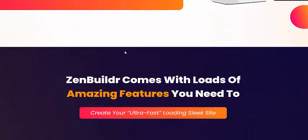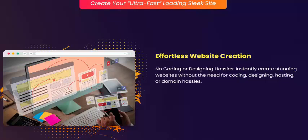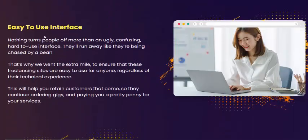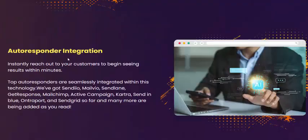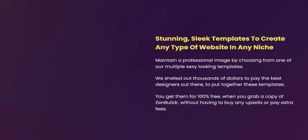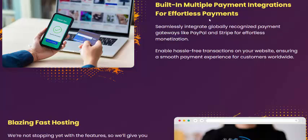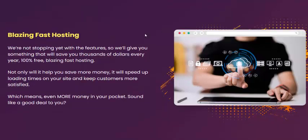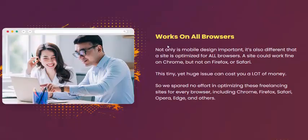Now see ZenBuildr's amazing features: effortless website creation, an easy-to-use interface, a centralized dashboard to manage all your websites, autoresponder integration, and templates to create any type of website in any niche, designed for maximum conversion, with multiple payment integrations. It also offers fast hosting, custom domain and subdomain integration, and mobile-optimized sites. With ZenBuildr there are just three simple steps to create your own AI-powered, ultra-blazing-fast landing website.